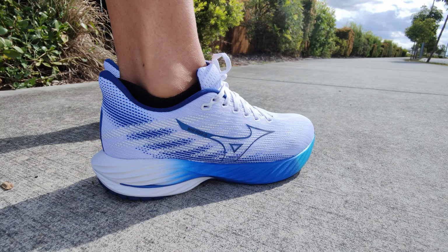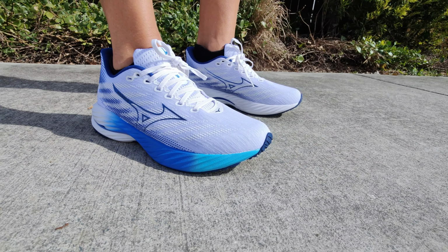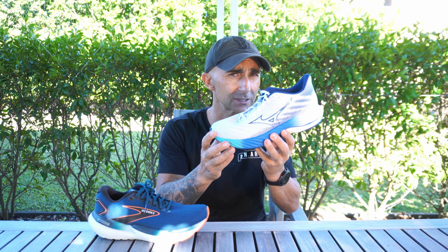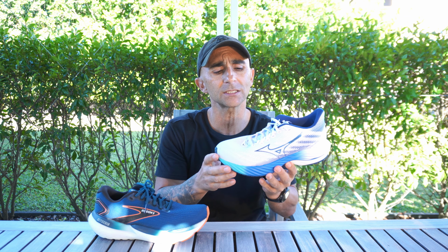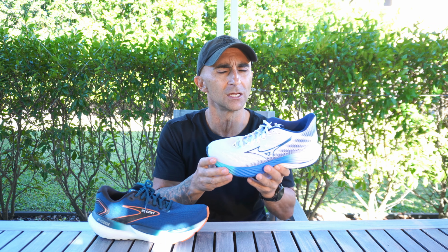So just wrapping it all up here. Now, if you're a runner that's never tried the Wave Rider before and you're looking at this one for the first ever time, I think you're going to find it a very firm and quite a harsh ride if you're not used to that Mizuno Energy foam. Again, you're also going to feel like you're on quite a high pitch, like you're on your tippy toes just a little bit with this shoe. So you just need to make sure you chat to your specialist in your running store just to find out if this shoe is going to be right for you.